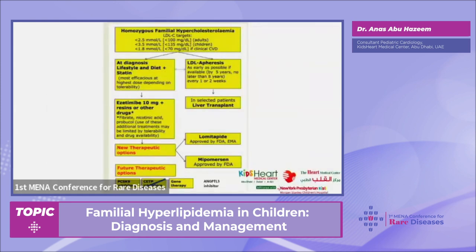So this is kind of like the projected or advised algorithm for treatment. And once you make the diagnosis, you can start statin, lifestyle medications, and ezetimibe. You can also go with the LDL apheresis. This is my experience. And now going to the new therapeutic options, PCSK9 inhibitors, gene therapy is yet to come, liver transplant, ANGPTL3 inhibitor coming in the future. The one I deleted, this is from an article from 2014.